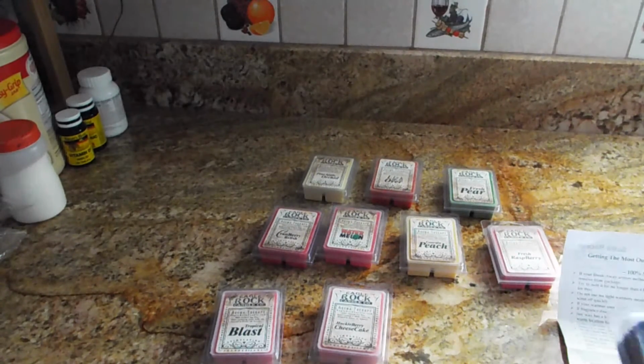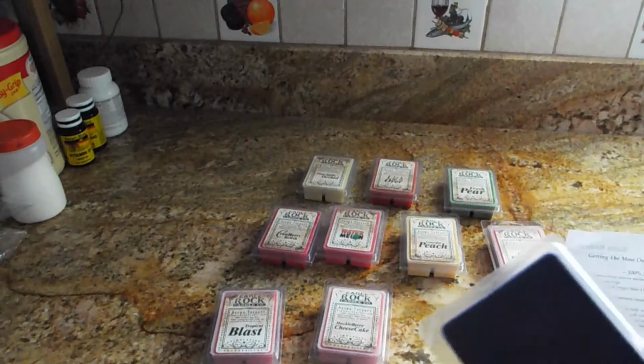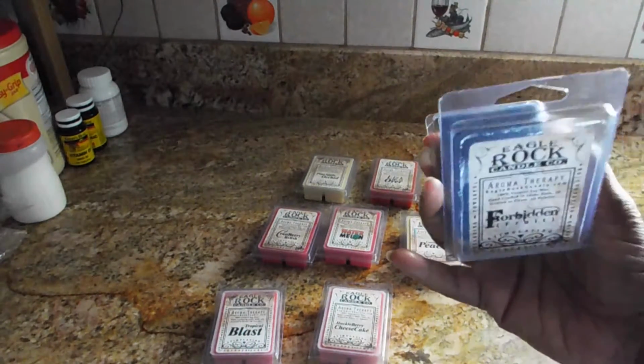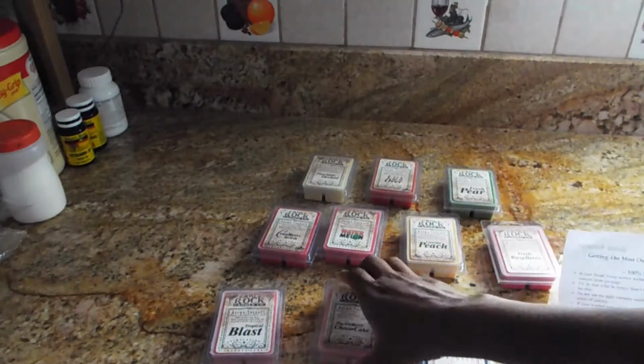The one I'm smelling right now is Forbidden Fruit, and it doesn't smell bad cold. It smells good. But it reminds me of like a fruit smell along with a flower smell to it. So what I'm hoping is that when I put it in the warmer, I'll get more of the scent and more of a sweet scent out of it. But it's not bad. And I like the fact that it's purple. I just have a thing with purple right now.